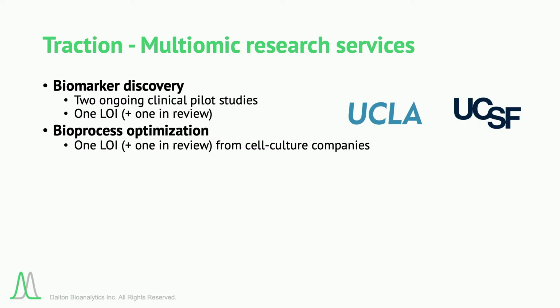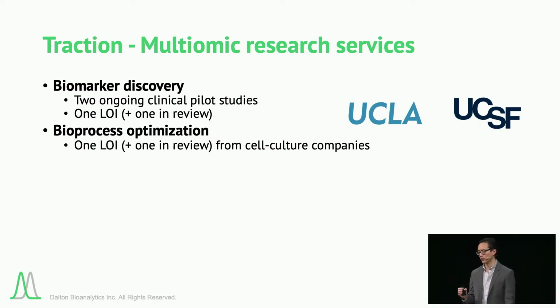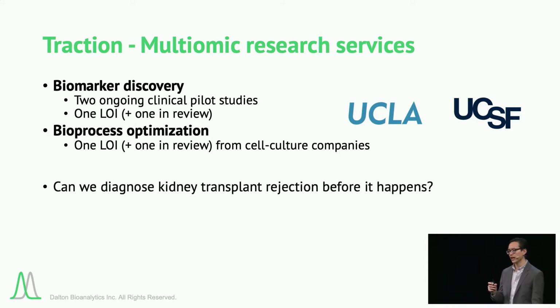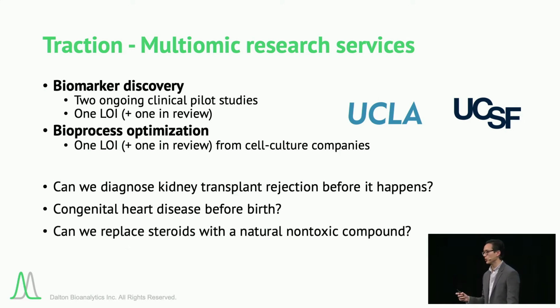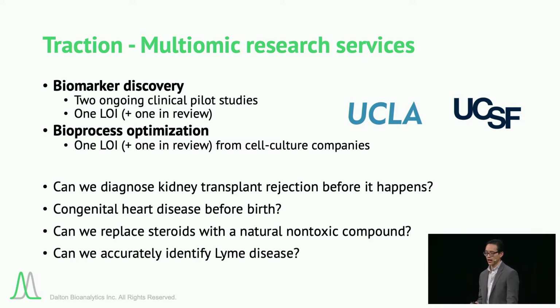This is the value we provide to our customers in the rapidly growing multiomics market. Since our time at IndieBio, our machine has been running nearly 24/7. We have 2 ongoing clinical pilot studies and 2 letters of intent reserving future instrument time. But it's not just the LOIs. We're helping to answer questions such as, can we diagnose kidney transplant rejection before it happens? Congenital heart disease before birth. For those of you with allergies, can we replace steroids with a natural, non-toxic compound? Can we diagnose Lyme disease accurately?